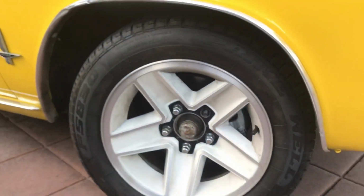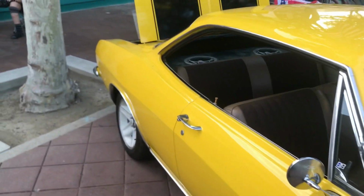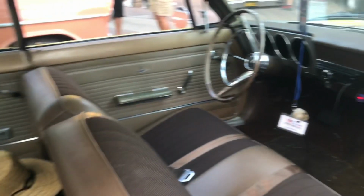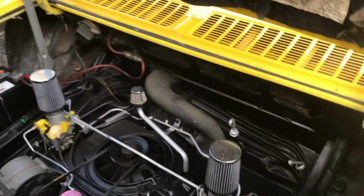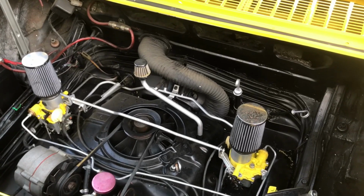It's got the LIROC wheels on it. Yellow. Rally stripes. Decent interior. That motor's pretty standard. It's like a dual, like dual carbs. You know, it's an everyday guy's Corvair, clean. And dual carbs and everything, battery set up in the back.